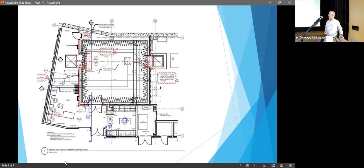So we'll start with the flow-through anechoic chamber. Overall, the lab, including the chamber, is about 1,800 square feet. About 790 of that is the chamber itself. I'll go to the elevation here in a second.